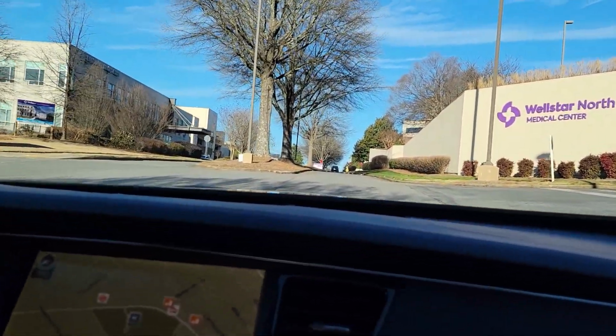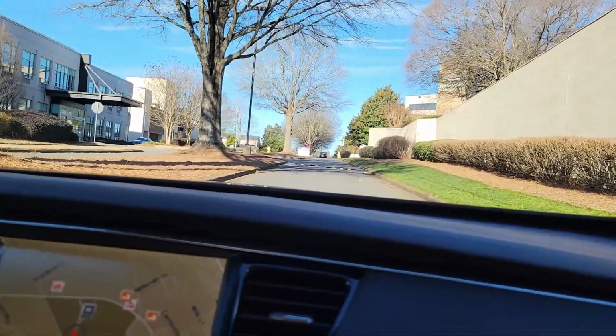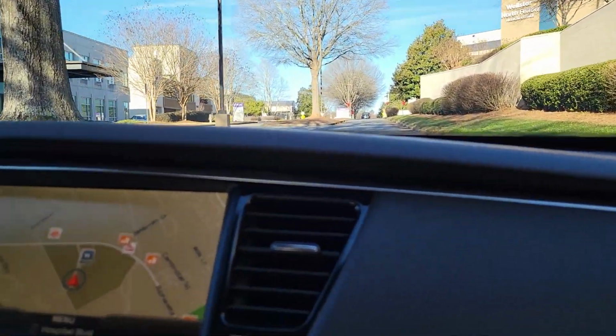Hospital entrance parking straight ahead. I may just drop you off and then go try and, I don't know, like, is it going to be... You have arrived.